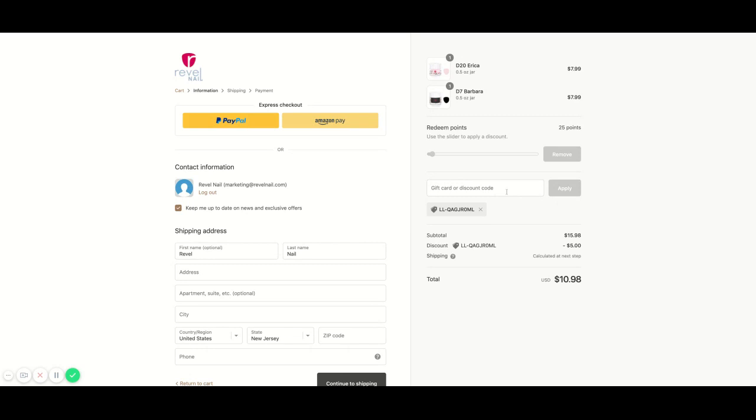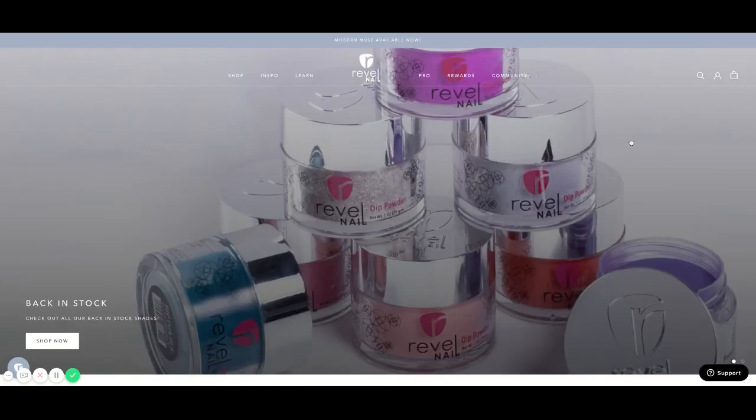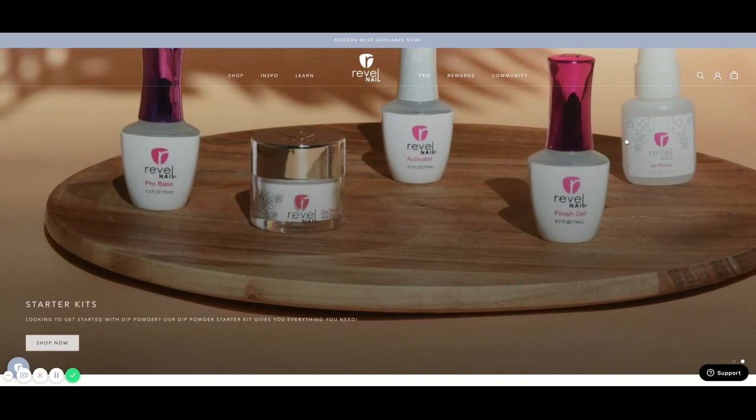It's important to note that this coupon cannot be combined with any other coupon codes and cannot be stacked with current Revel rewards. We have implemented these changes to ensure that your Revel Rewards experience will be better than ever.